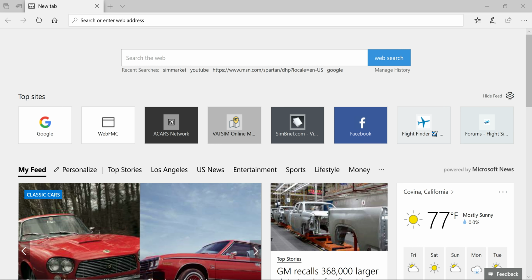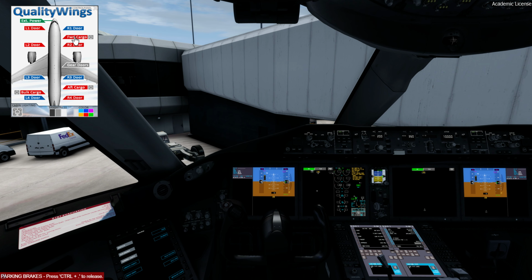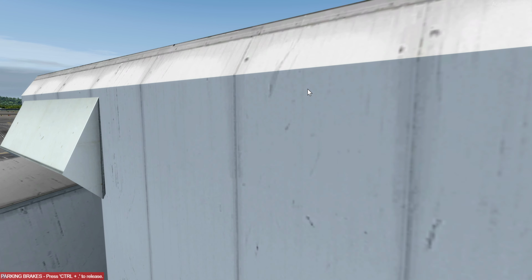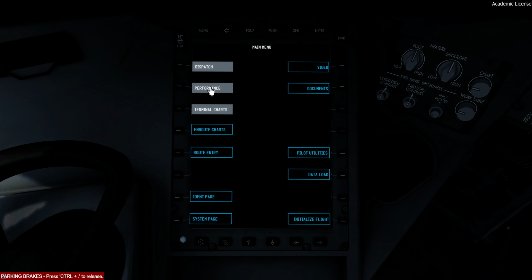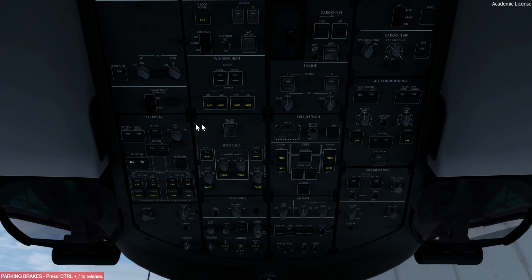Lost the rest of my browser there for a minute. All right, let's get rid of this. GSX is screaming at me. I expect they want me to close up the catering doors. Yes, that's it. All right, where are we? What are we doing? It's been a while. Bear with me.